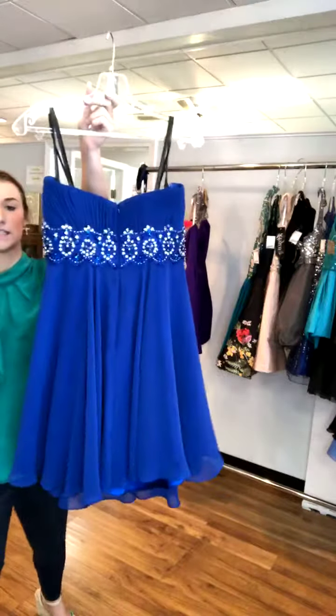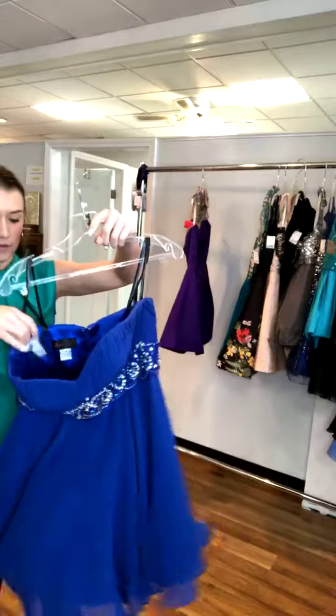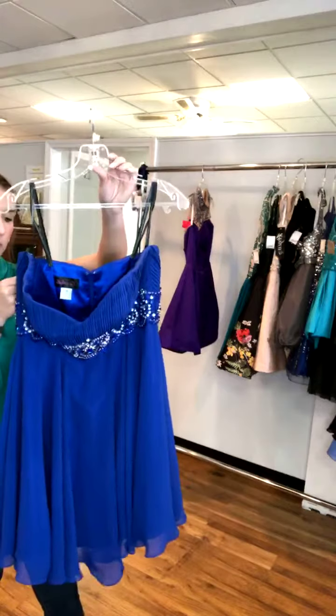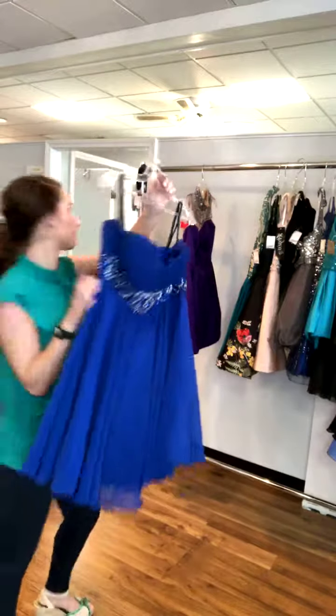There's the back of it. It is a zipper back. This one is a size 10. It retailed for $160 and we have it for $65.